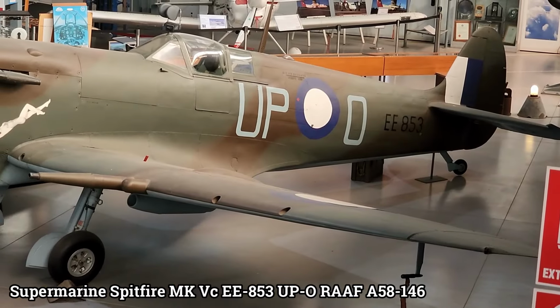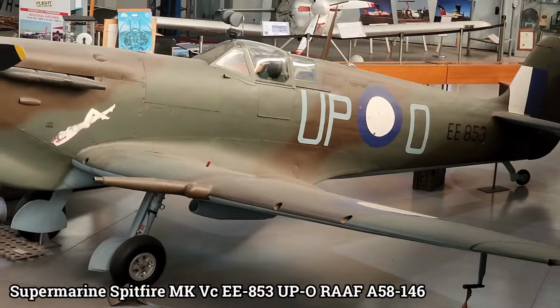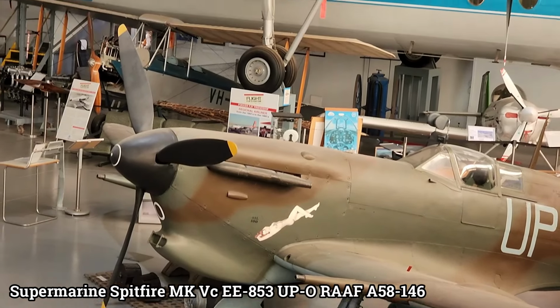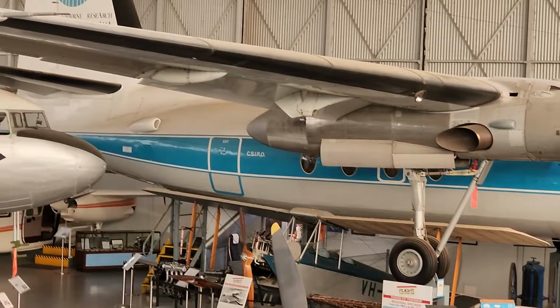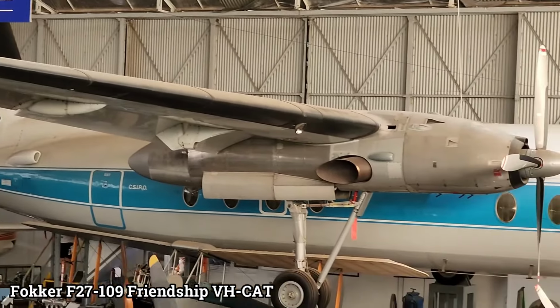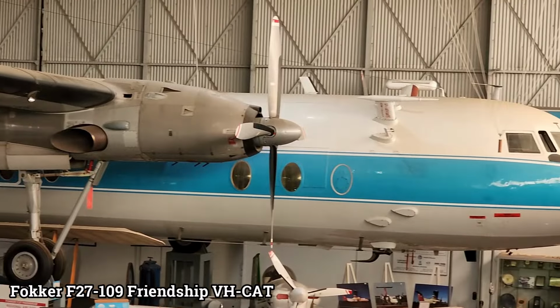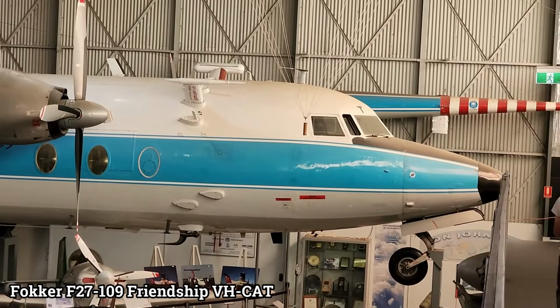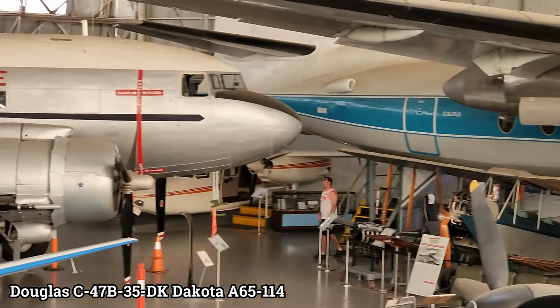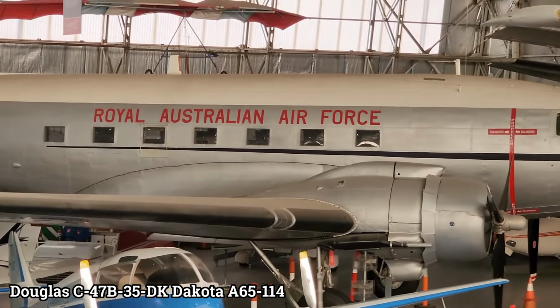Here are some of the aircraft on display in Hangar One. Shortly, we will be taking a closer look at them, including climbing on board several. I love how all the planes have been placed with care and precision, with smaller aircraft squeezed in under the larger ones. This museum was founded in 1984, 41 years ago, and is located in Port Adelaide.